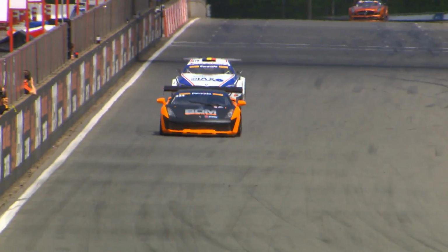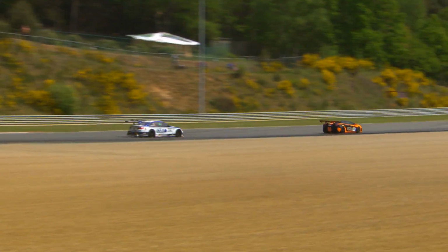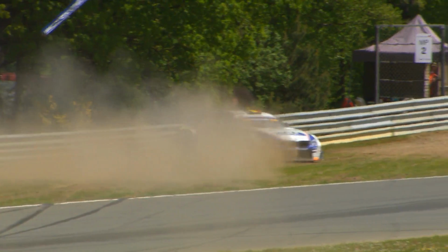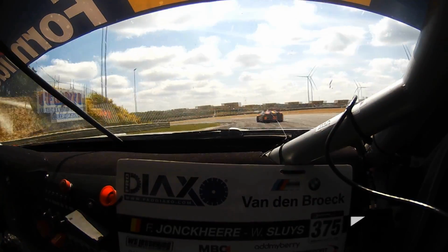But this race is not destined to last long for Frederick Jonker. Just as he's starting to get to grips down into the first corner, he finds the oil left when the SRT Viper got clattered by the Mercedes. The spin somehow manages to remove the rear wing. He bumps backwards into the barriers.